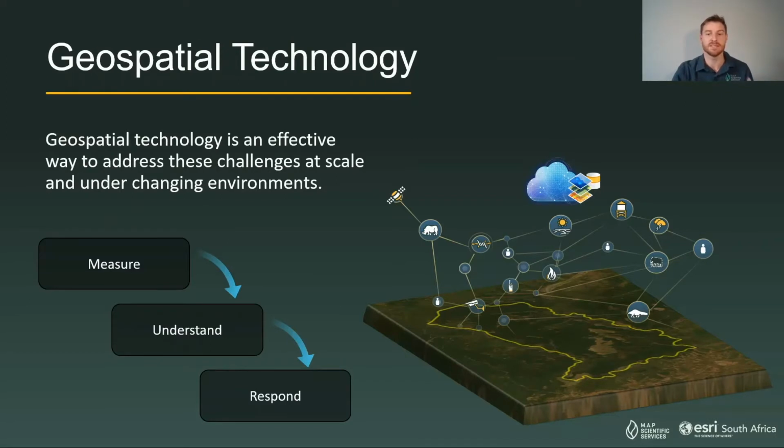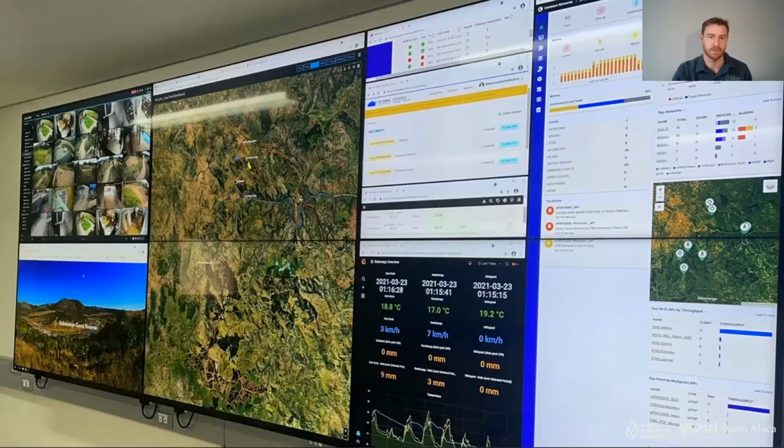Geospatial technology is an effective way to address these challenges at scale and under changing environments. It allows management to measure changes quickly, understand and analyze those changes in real time, and respond quicker and more effectively. And if implemented correctly, it can take conservation to a whole new level.